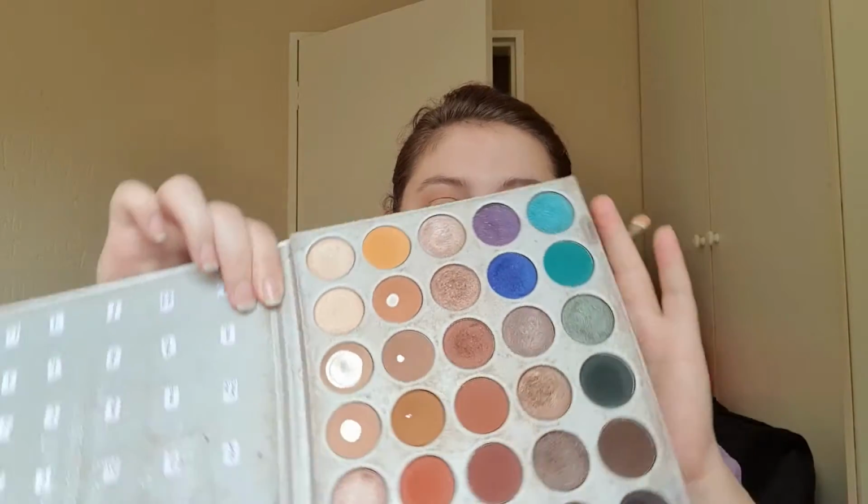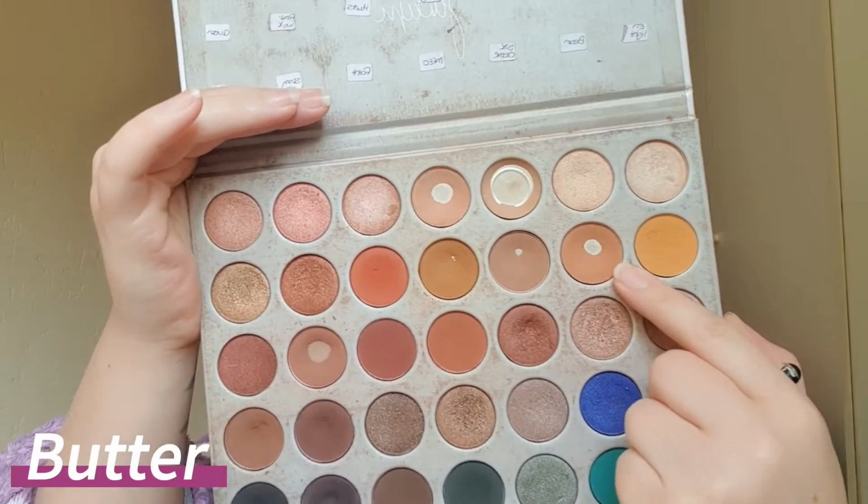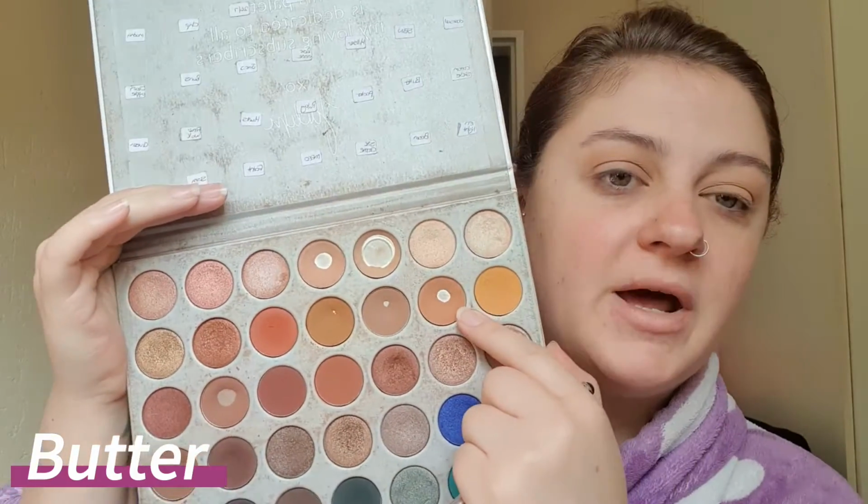So for me, if I were to just deepen it the teensiest bit, I'll go in with a little bit of this color, which is Butter. Like a tiny bit of that, maybe on the lid, just to bring in some color. In fact, let me do a little bit just to show you what that would look like.